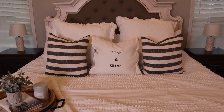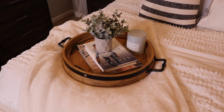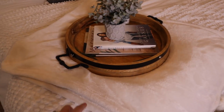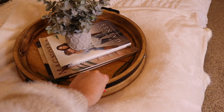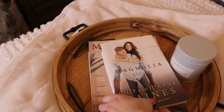I thought the Rise and Shine was so fitting for a bed. And then to make it a little more cozy, I put this throw blanket over here. I also have this tray, so it's just a wooden tray. We actually got this for one of our wedding presents. So I've got some Joanna Gaines stuff.